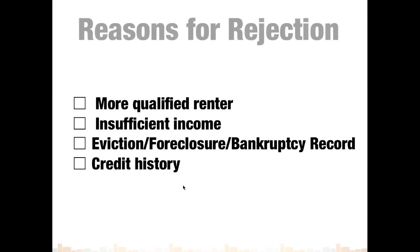You need to tell them what credit reporting agency you used and the reason why they were not approved. Some of the common credit-related reasons for rejection are finding a more qualified renter, the applicant has an insufficient income, history of eviction, foreclosure, or bankruptcy, or poor credit history.